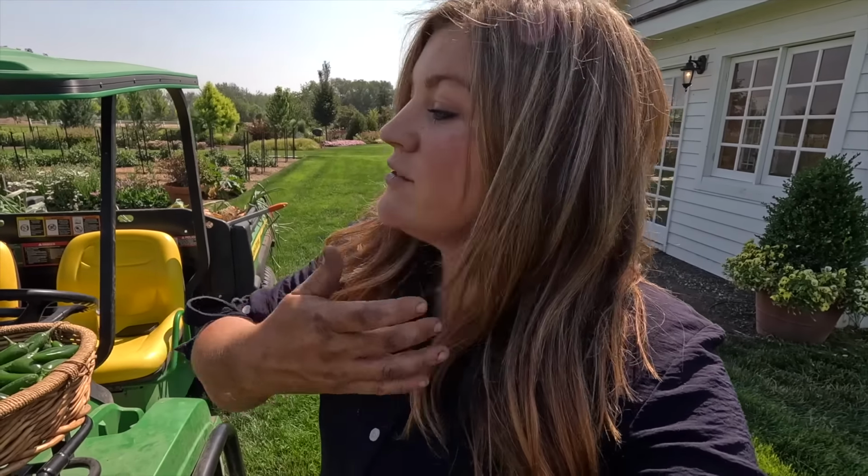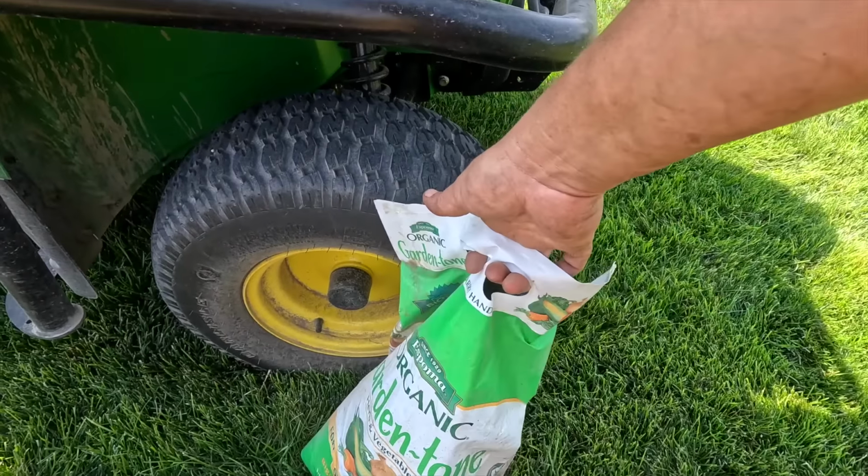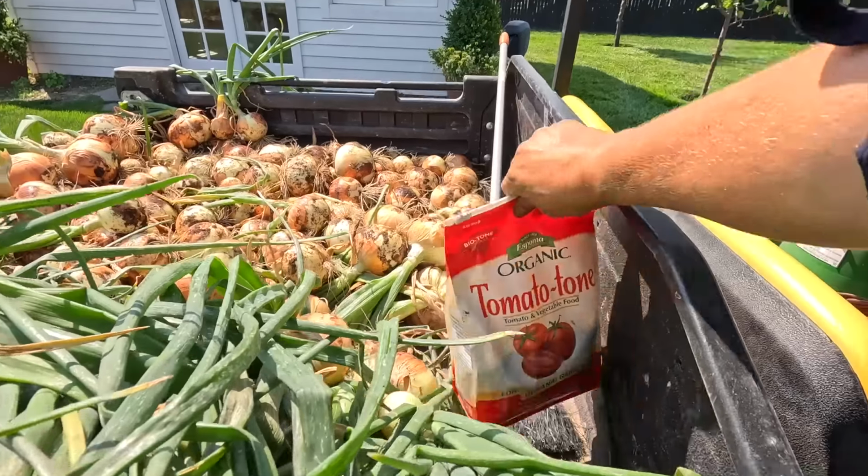And then I do like to do a mid-season feed, which at this point, beginning of August, is truly about mid-season for the peppers. We have another couple of months with those left. So let's just apply a little side dress of fertilizer on the peppers and the tomatoes.